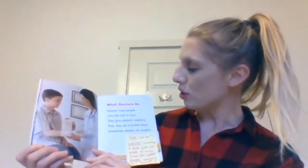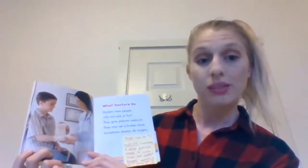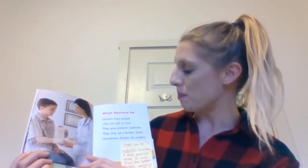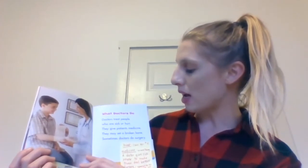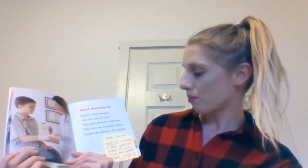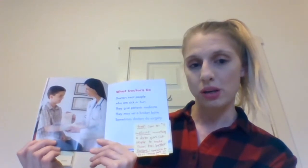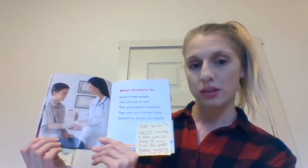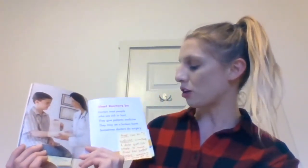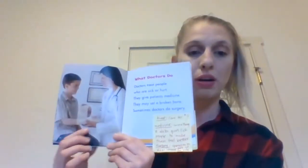What doctors do? Doctors treat people who are sick or hurt. They take care of people who are sick or hurt. They give patients medicine. They may set a broken bone. Remember, to set a broken bone means to put a bone back in place so it can heal. Sometimes doctors do surgery, and surgery is an operation to fix or remove part of the body.